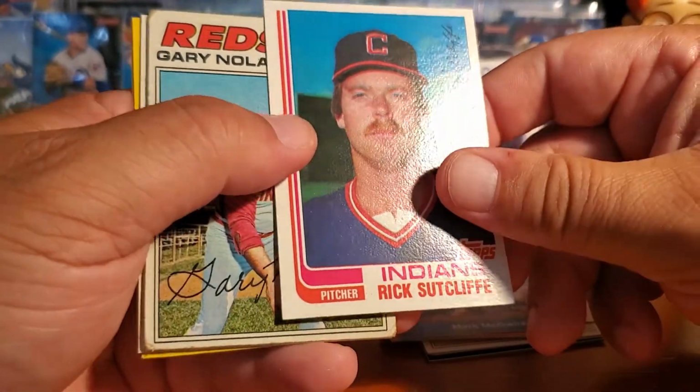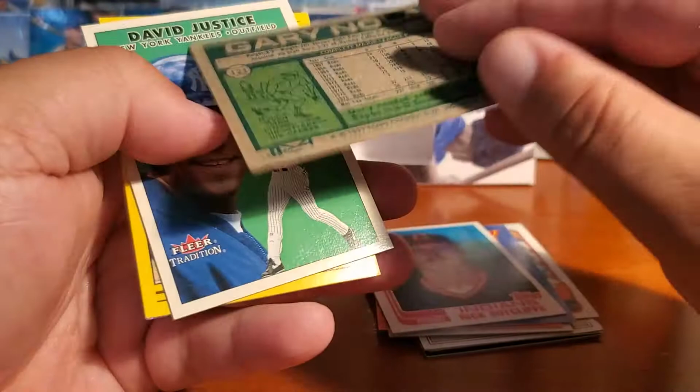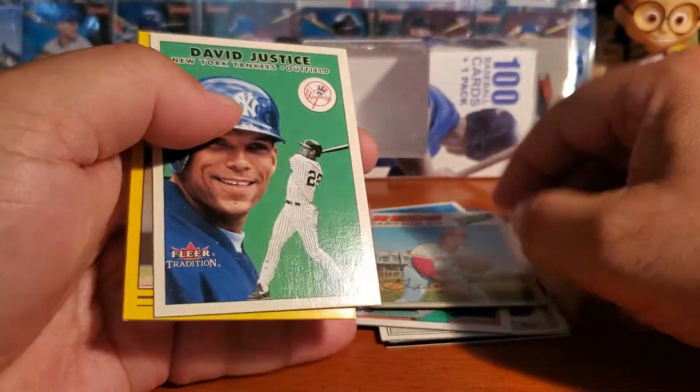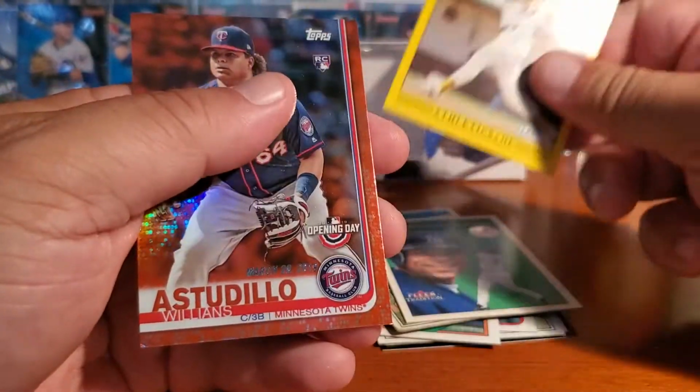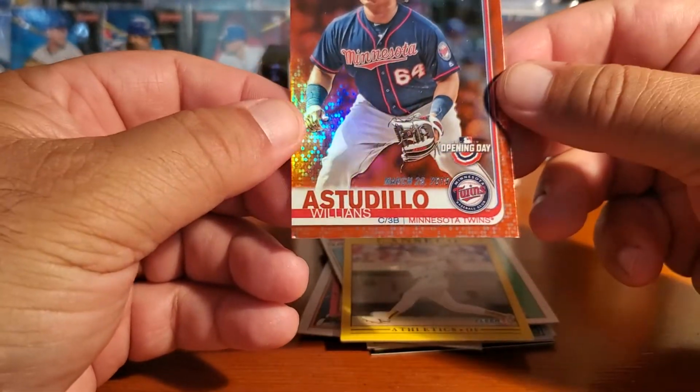Rick Sutcliffe, Topps Traded, 82. And then here's another of the older cards, a 77 Gary Nolan. A nice Dave Justice, Jose Canseco, and unfortunately this had the little ding here. So this is Williams Astudillo rookie card, pink refractor.